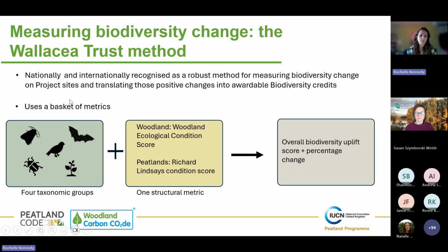So the way that the Wallacea Trust method works is by using what we call a basket of metrics. So this is where multiple different things are measured. We first of all would measure at least 4 taxonomic groups. So for peatlands and woodlands, this would be things like plants, birds, and invertebrates. And then for woodlands, we could also consider bats. And then in addition to these 4 taxonomic groups, we would measure a structural metric.